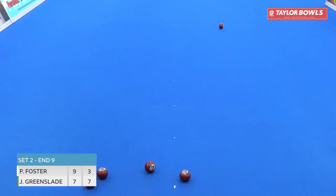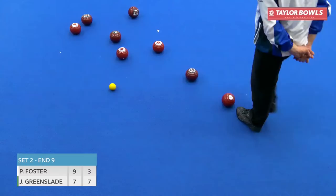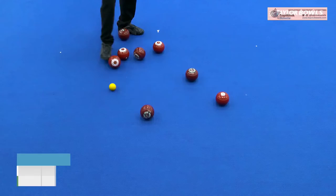He's got to go under. He won off it. Nearly. Oh. Only half a bowl. That's all. So it's going to be one shot to Paul Foster.